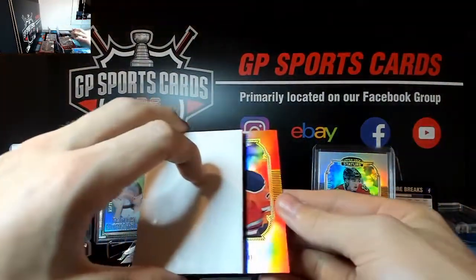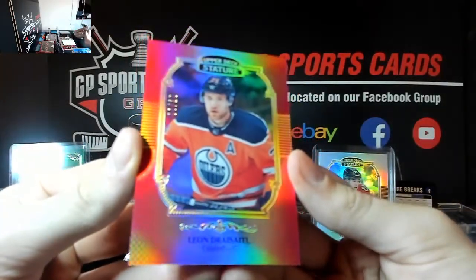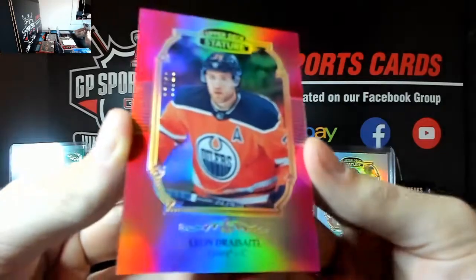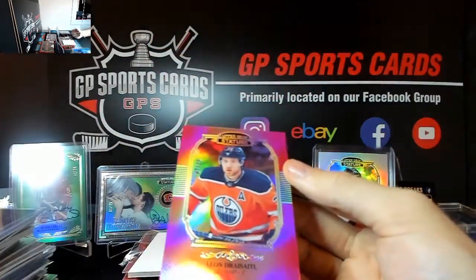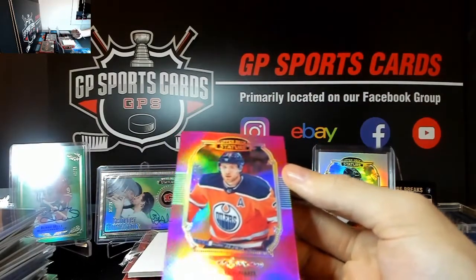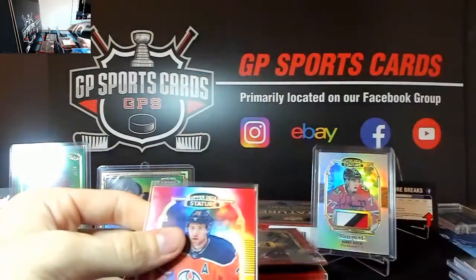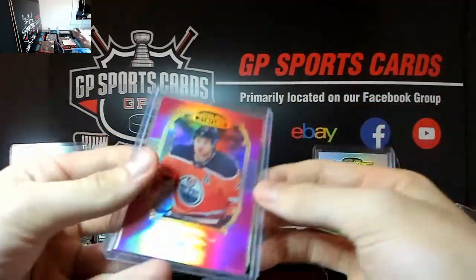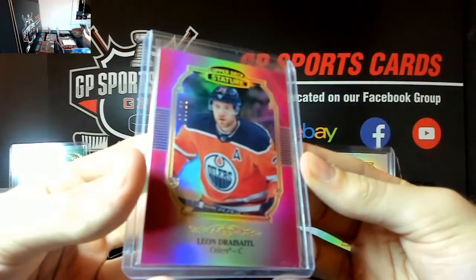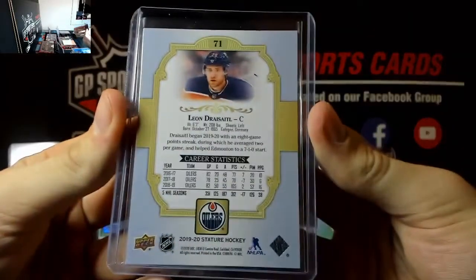And behind it, we've got a red. Wow. What a box. Leon Draisaitl out of 20. 7 out of 20. Red portraits. Leon Draisaitl out of 20. Very nice box. Leon Draisaitl for the Oilers.